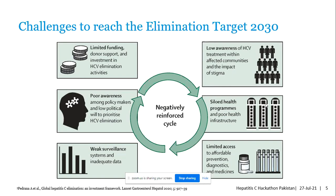Then we have siloed health programs. So now we understand that HIV co-infection is a huge reason to get HCV. So what do we need? We need to have integrated health programs. What does that mean? So we have Unit 8 and we have partnering with Find to really include HCV testing and treatment into their HIV programs. That's how we need to be thinking about healthcare. It has to be universal health coverage. It has to be integrated, so we're getting maximum benefit. We're pooled financing. That's what we need to be looking at.